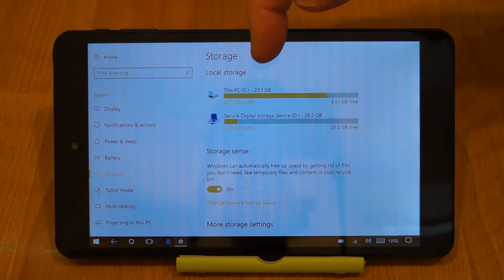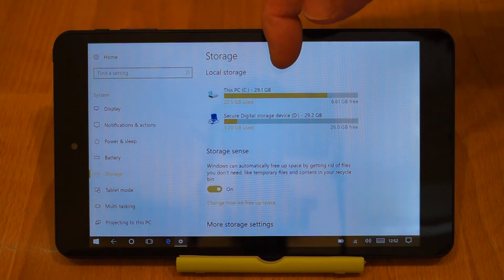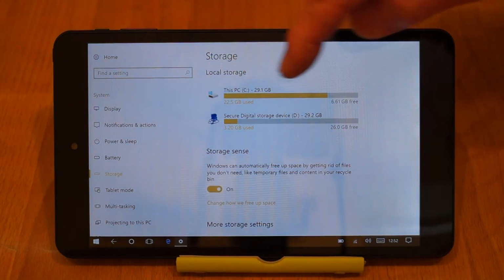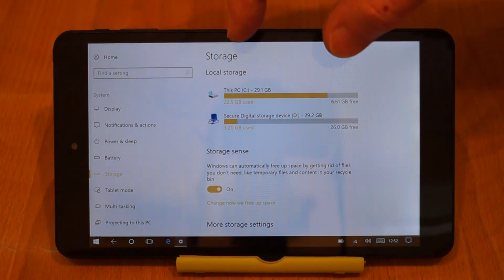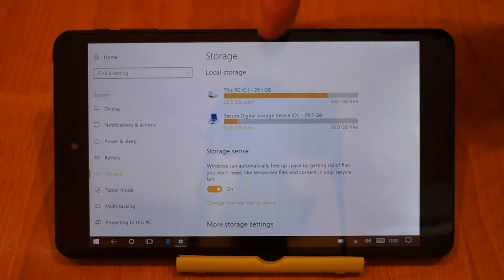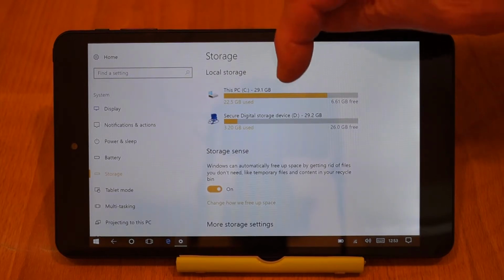As you can see, it says this PC is 29.1 GB, but there's only about 6.61 free. That's not all the Windows operating system on here. Some of this is to do with the Android system. What I'll do is boot it into Android and we'll take a look at the Android storage, and you'll be able to see what I mean.